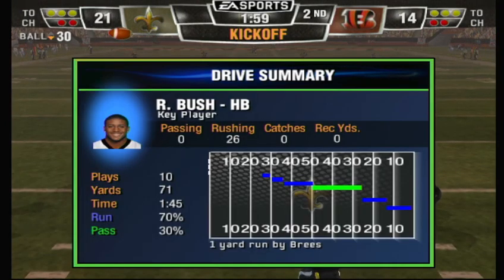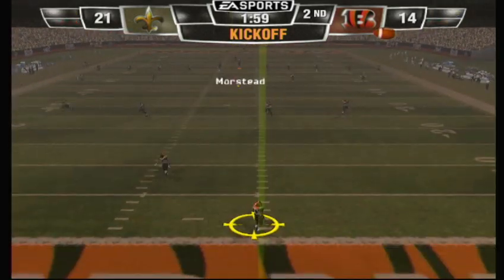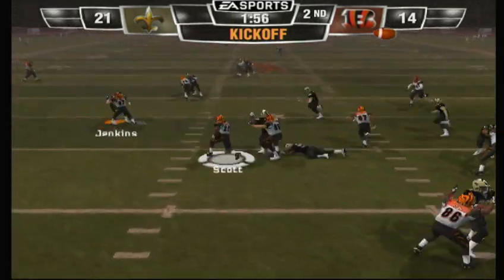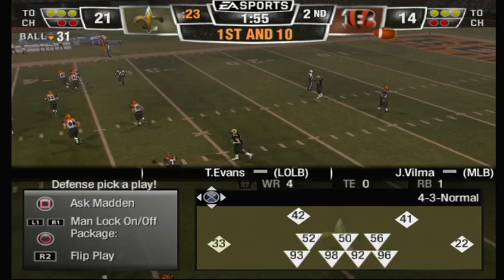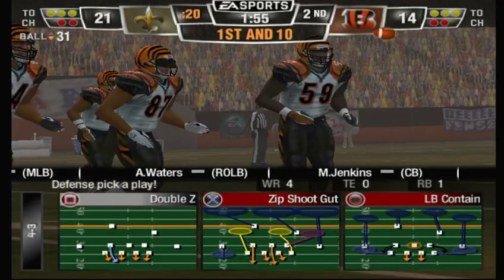Number six looks ready to send it deep. He kicks it high and long. Scott from way back at the two. The defense gave up a touchdown in the last series. This defense will stop him for sure.